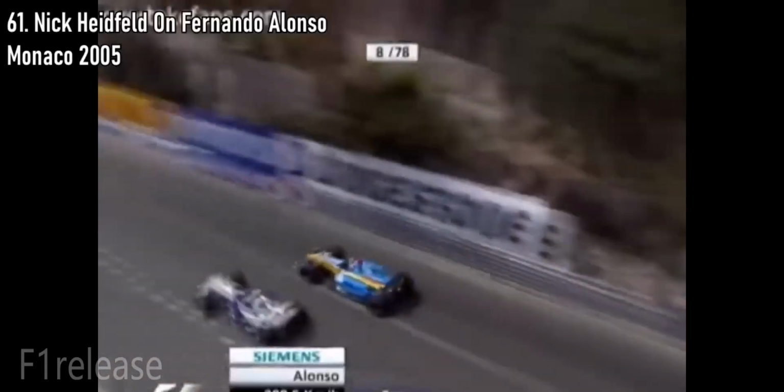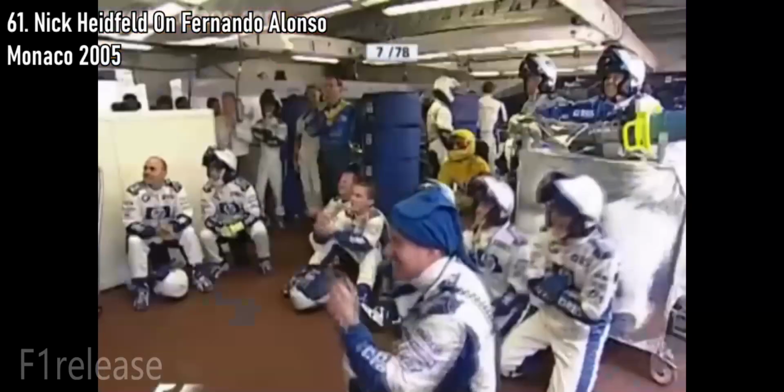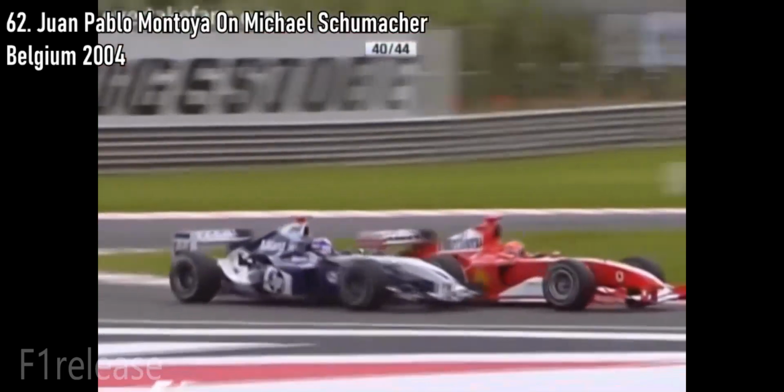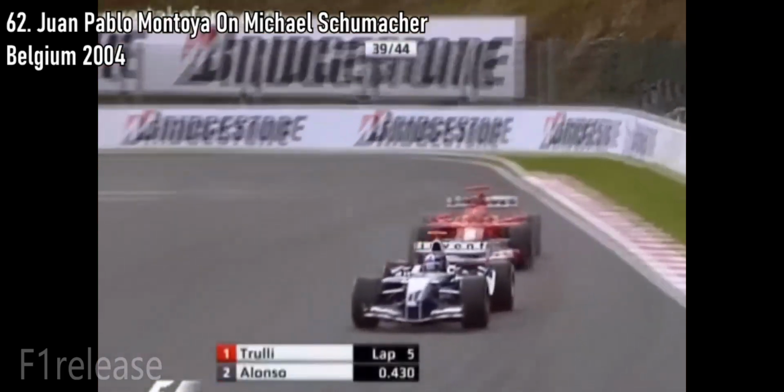and there he goes. Oh, no, the inside goes Heidfeld. He's managed to make it stick under braking into the chicane. A fantastic and very brave move by Nick Heidfeld. Montoya's one and only chance, I'd imagine, was Schumacher. Surely he had to really get in there early. And look, Montoya said, I'll go around the outside then if that's the trick you're going to play on me.